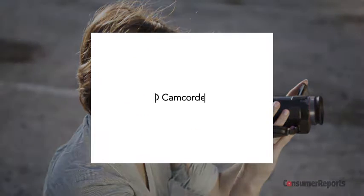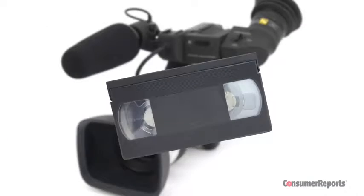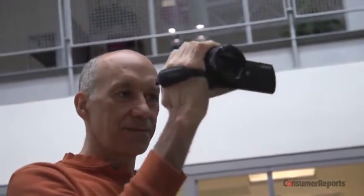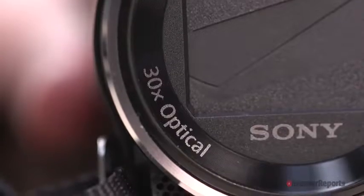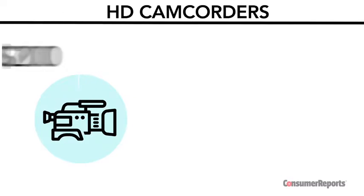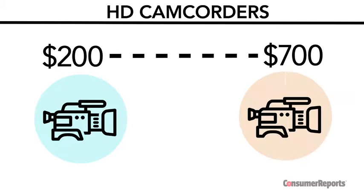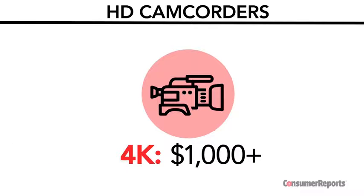When you hear the word camcorder, you might think back to a time when you inserted a full VHS tape into a giant camera. But many of today's digital camcorders can fit in the palm of your hand and weigh as little as half a pound, yet still have at least a 10 times optical zoom lens. HD camcorders range from about $200 to $700, with some 4K models selling for $1,000 or more.